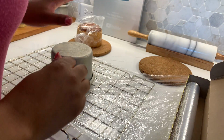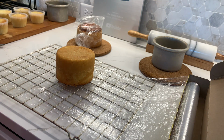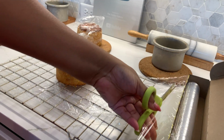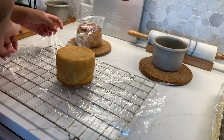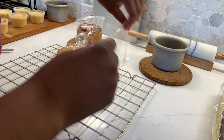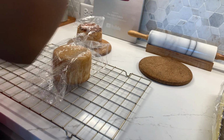There's big controversy around whether or not you should be wrapping and freezing your cakes while they're warm. Some people tend to believe that it creates bacteria. You do your own research around that and make the decision that's best for you and your business. But as for me and mine, we are going to wrap these while they're warm and we're going to put them in the freezer to lock in that moisture.